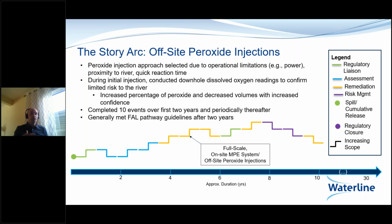And so we started with fairly low percentages of peroxide and higher volumes, and then as we came to understand the system a bit better, we relaxed on the concentration balances. So in total, 10 events were completed over the first two years, and then just less frequent, more targeted injections later on in the program, until we achieved our remediation goals, which were to meet the freshwater aquatic life pathway guidelines.